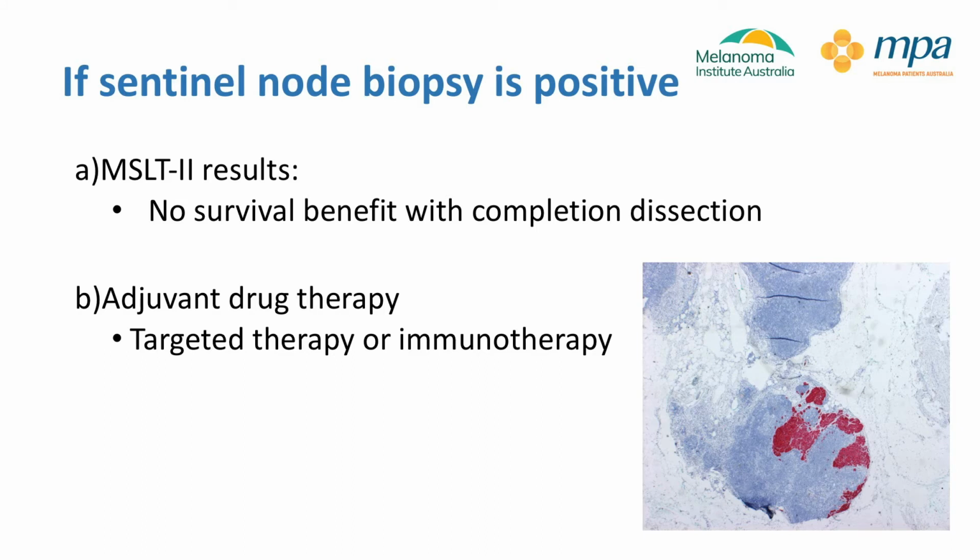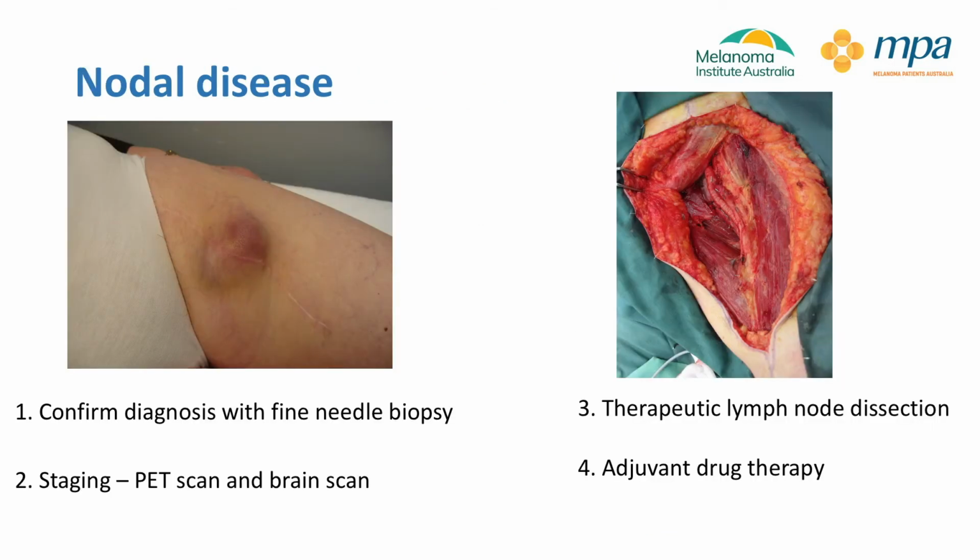So the trials that our unit has participated in have actually changed practice. So we don't have the complications of significant lymphedema for these patients who are sentinel node positive. And with the drug trials, as Richard had said, the drugs actually improve survival.